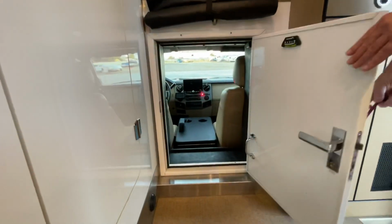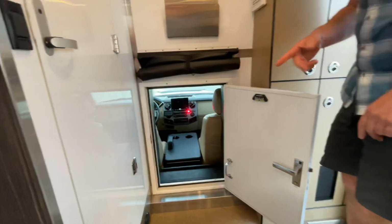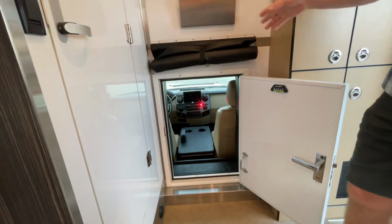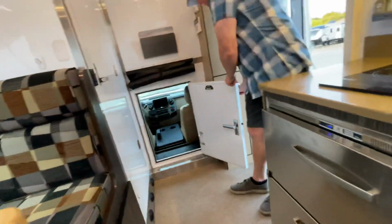They had this, I'm certain, because they let their dogs go back and forth, and then that will roll down and cover that. So if you wanted the dogs to be able to go back and forth at any point in time, but be able to isolate that area, that'll roll down right there.